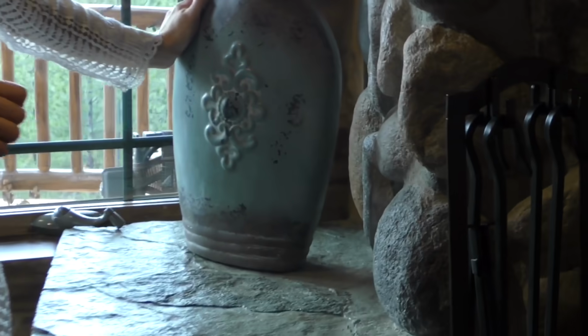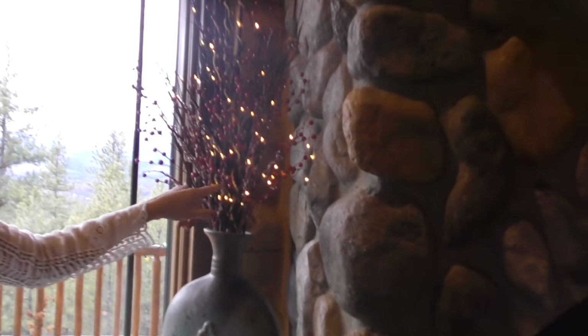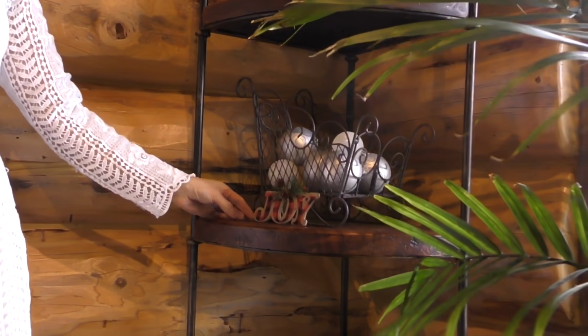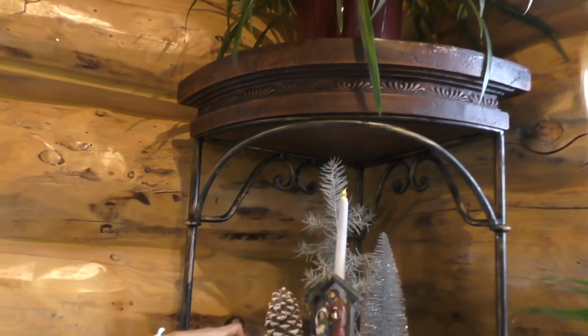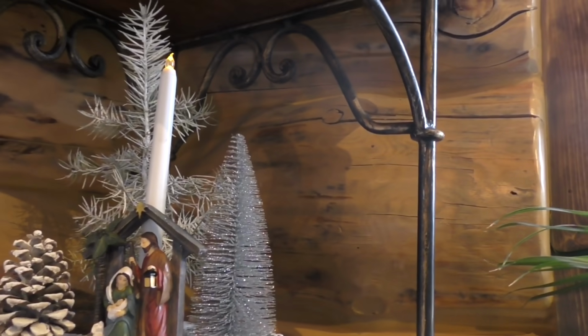And then over here, I bought this piece at a thrift store again, and just kind of put a whole bunch of things together here, some little twinkle lights in here, and it just gives it a nice festive look. And now let's go over here to these shelves. I just have a little sleigh here, a little sign that says joy, some ornaments in here, and then up here I just have again a tiny little nativity scene with pine cone trees and a fir tree and a bottle brush tree and a candle, to make it look like a star.